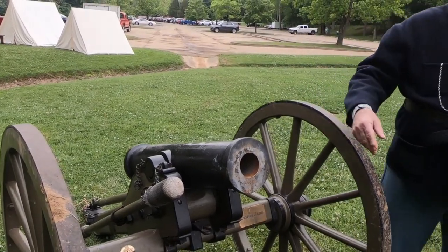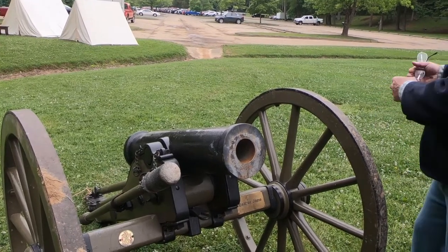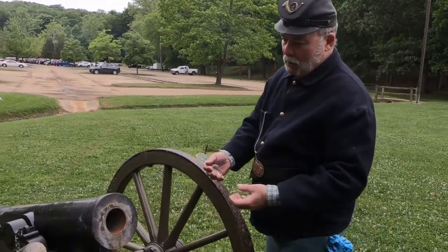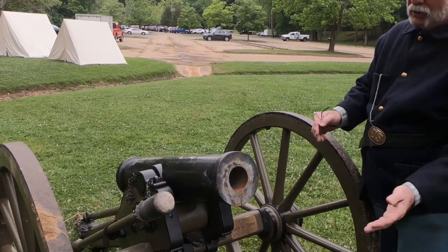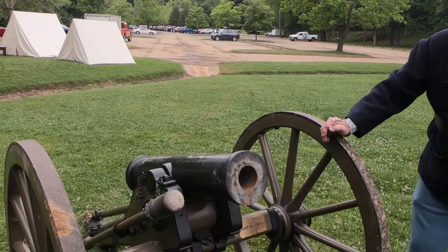So that's just now sponged, it's warmed and sponged. Now we can load. He brings it up to the number two here. Number two puts the powder charge in along with the projectile, but we don't have a projectile, so he just puts the powder charge in. And he steps aside and he's done.